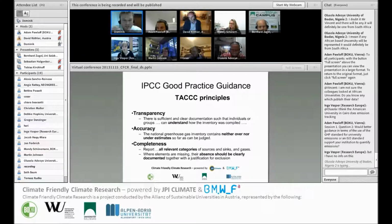Transparency is not perfect when it comes to emission profiles of universities. There's no clear and sufficient documentation. We could not understand how the inventory was compiled, which were the input data. We didn't see any Excel spreadsheet of the universities which were taken into account for the calculation. So that must be improved. The accuracy we couldn't determine because there was not enough transparency.